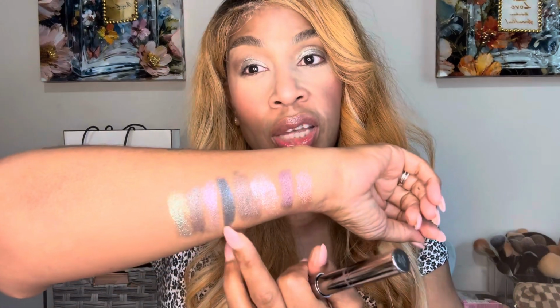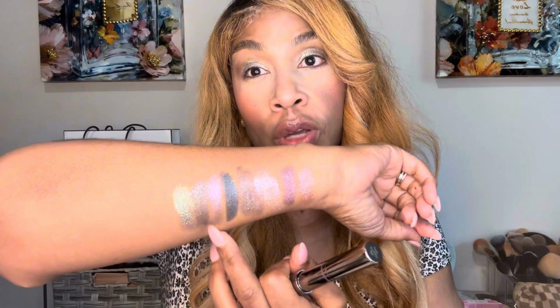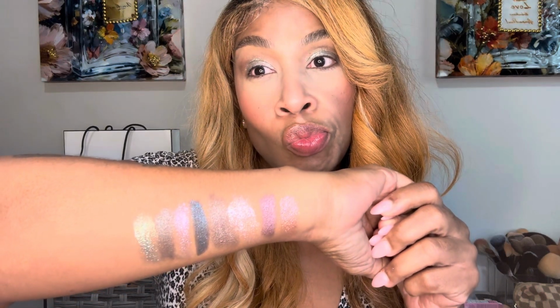All right, so I do want to use one of them for a liner, but I don't know which one. Let me see. Which one do y'all think? Definitely not that blue because that's not going to work. Maybe we should try the other side. We need something that's going to pop, though, for that liner. Oh, I don't want to do too much. Maybe I'll just put it right here.